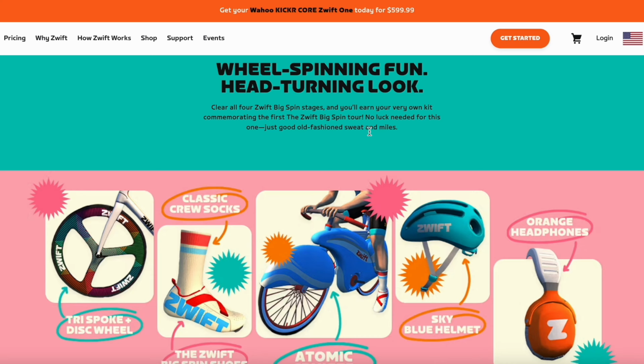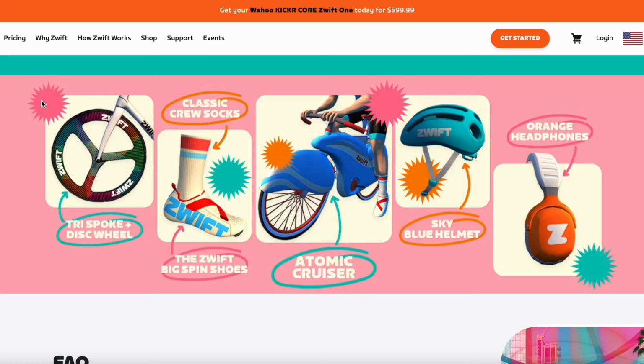Now moving on to the unlocks, which is probably what you all want to know about. The main unlock is going to be the Atomic Cruiser, and that one's going to be hardest to get on the spinning wheel. This is going to be this interesting looking bike here, and all these silly looking prizes are going to make your avatar look so cool, and I guarantee that it's drippin' Zwift.